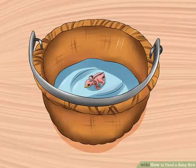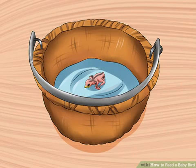Make a substitute nest, if necessary. Occasionally, entire nests may fall due to high winds, tree trimmers or predators. If this is the case, you may be able to save the nest or make a new one and replace the chicks. If the original nest is still intact, you can place it in a berry basket or butter tub with punched holes for drainage and use some wire to hang the nest from a tree branch.